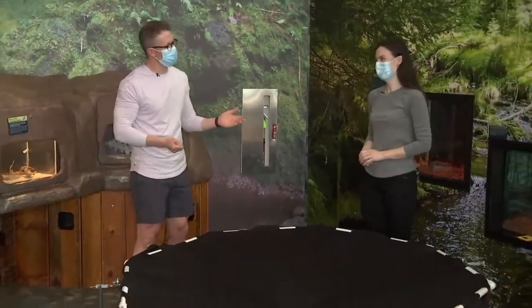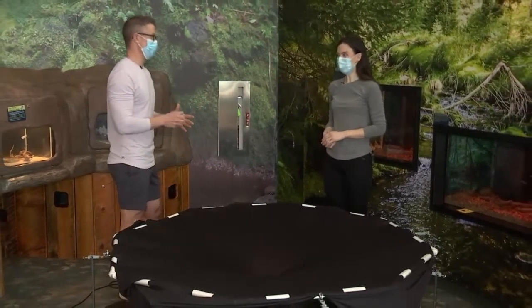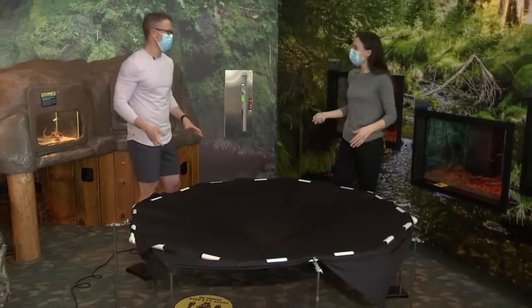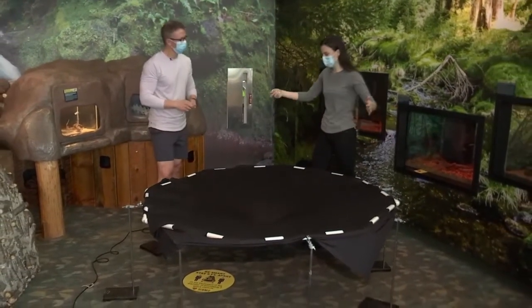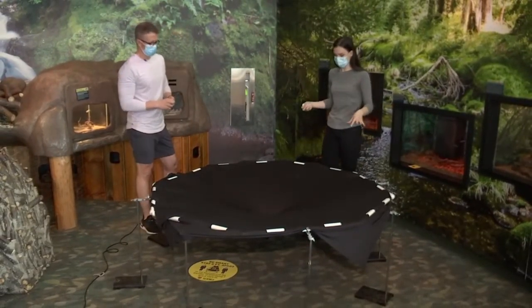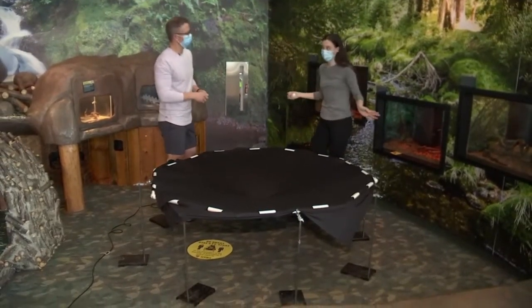Good morning. So we're in the critter corner, but we're not talking critters. We're actually talking about space. None of these will be sent to space. It's just a nice open spot for us to set up space, our 6-foot little mini version of space. One of my coworkers, Nick, built this. And this black fabric is representing the fabric of space.